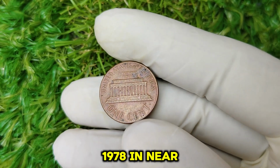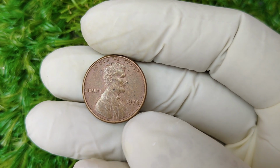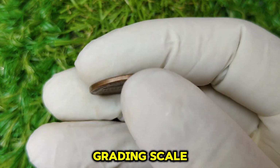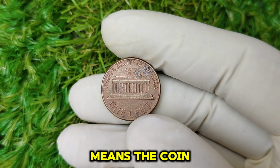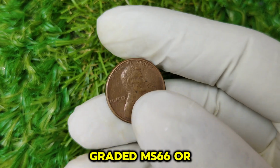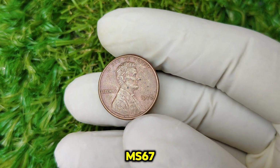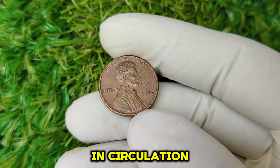A penny from 1978 in near-perfect condition is considered highly desirable. Collectors use a grading scale, ranging from good all the way to mint state or MS, which means the coin is practically flawless. A 1978 penny graded MS66 or MS67 is rare and can be worth significantly more than a penny that's been in circulation.